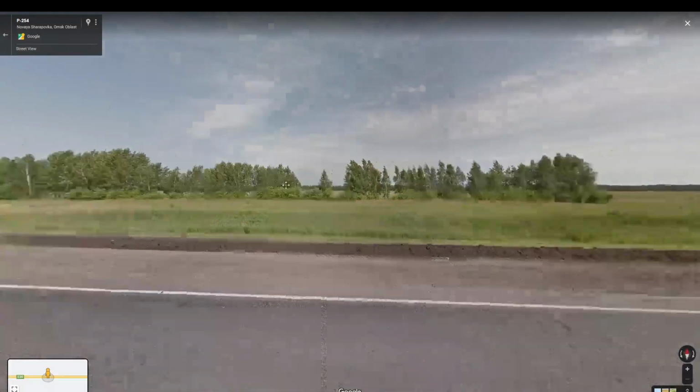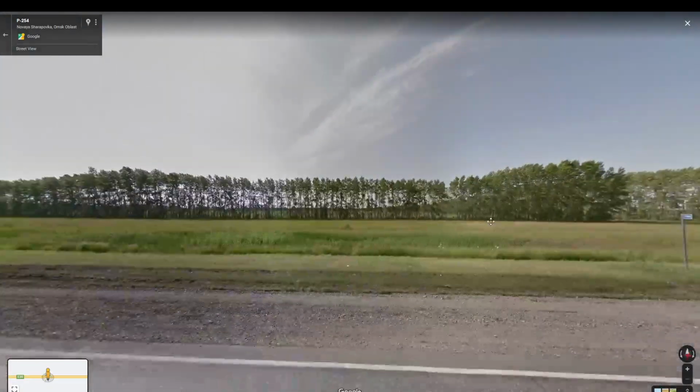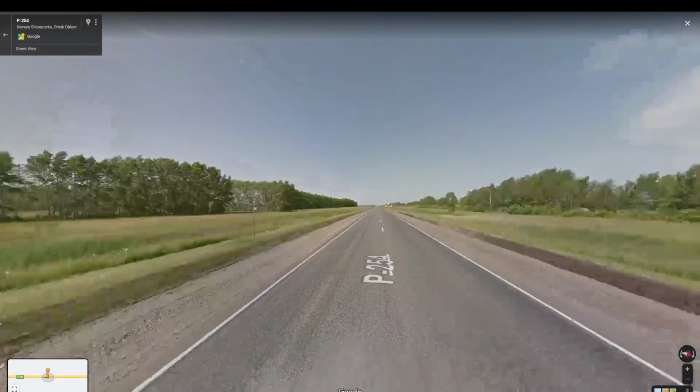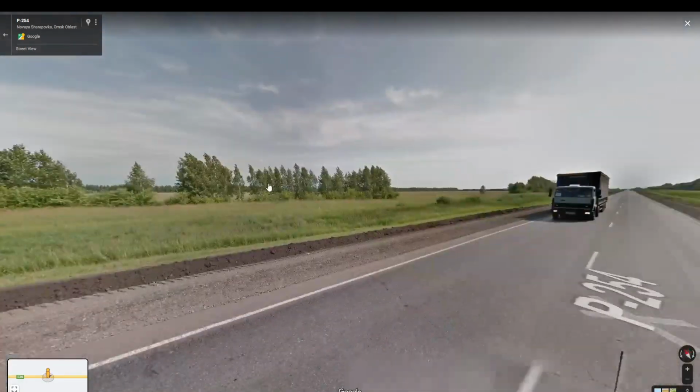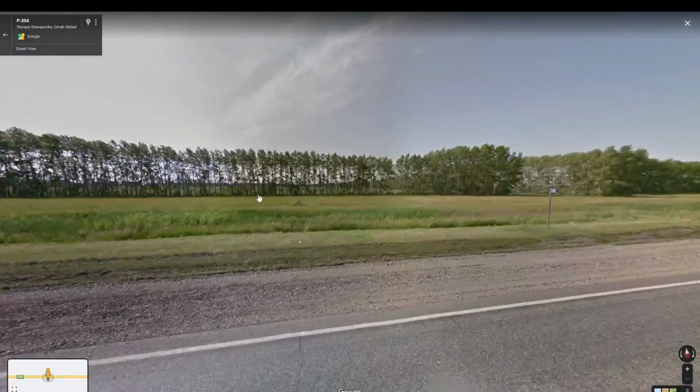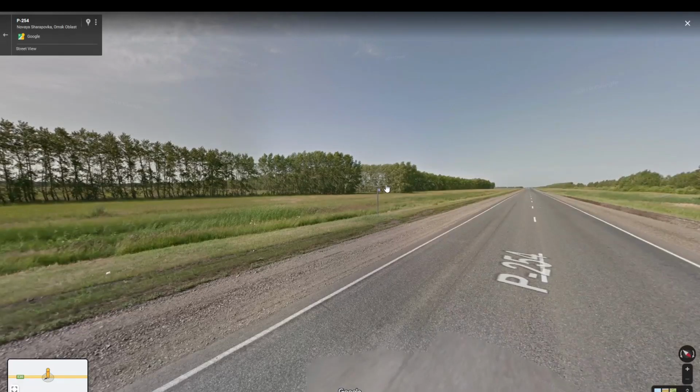It's very, very flat. You've got loads of fields around you, quite open spaces behind these lines of trees. You still have the trees though. It's not like completely deforested, but it's definitely a lot more open than the previous locations that we've just seen.